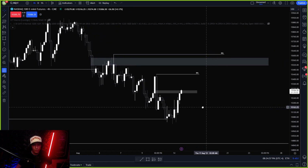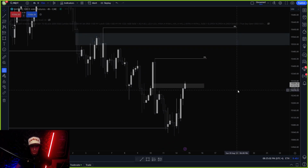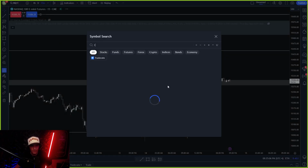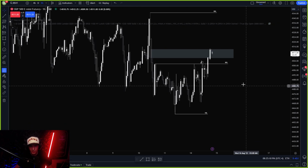So going into tomorrow, I want to see this high get taken. We'll look to see what happens. If we don't end up coming into that high, then I will be bearish. But a lot of my bias is going to depend on what happens in the overnight session. So let's take a look at ES as well. Again, pretty much the exact same thing on ES.